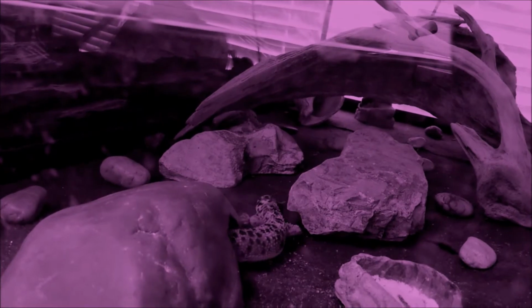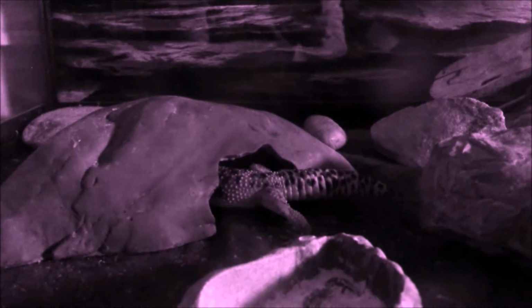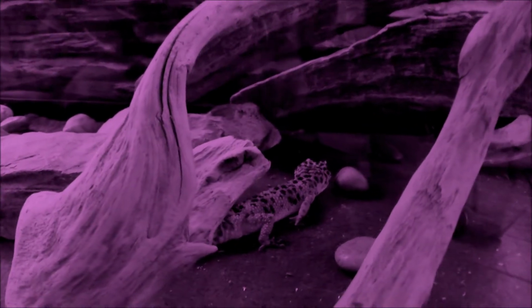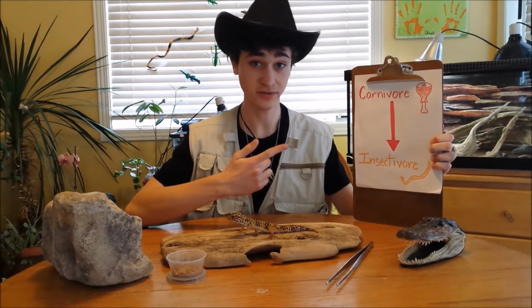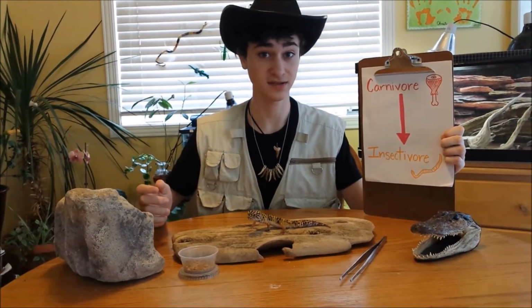Another neat thing about him is that he's actually nocturnal, which means that he only comes out when the sun goes down. The leopard gecko waits until the sun goes down and comes out at night to hunt for his prey. In regards to what this lizard eats, he's a carnivore. This means that he eats other animals. But specifically, he's an insectivore. This means that he eats insects as his choice of food.